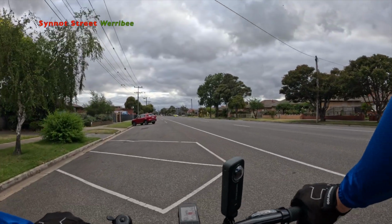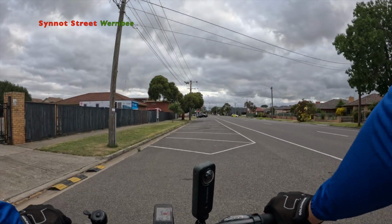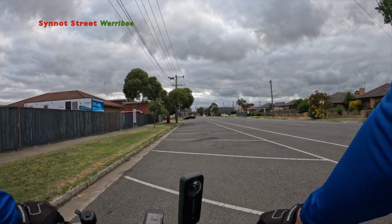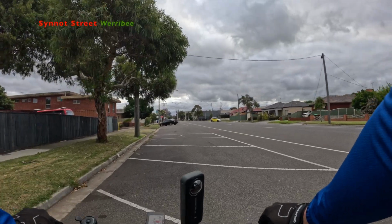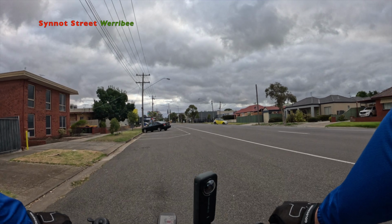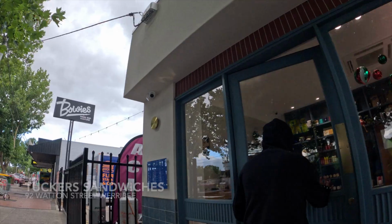Heading back to the town center. Just gonna get a coffee and then call it off for the day. Have karate to go to later. Nice ride, meeting new people, new friends. They live nearby, so we can organize some rides together in the future. Right, there's Water Street.